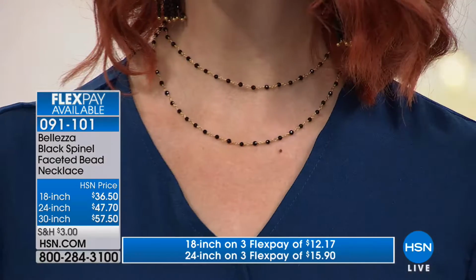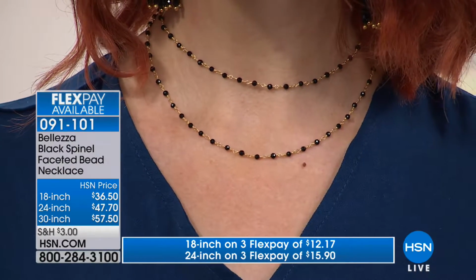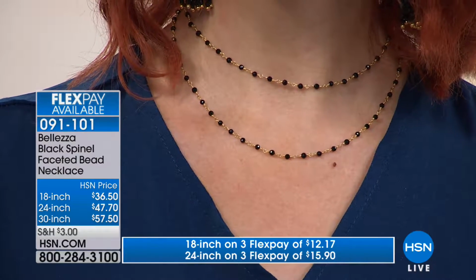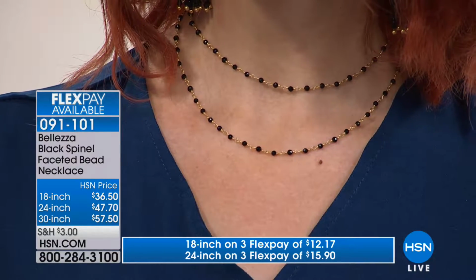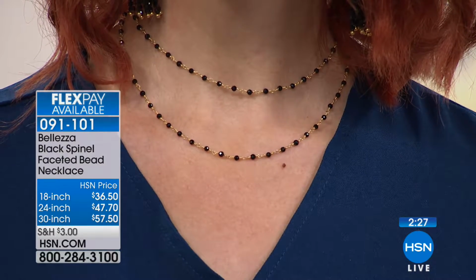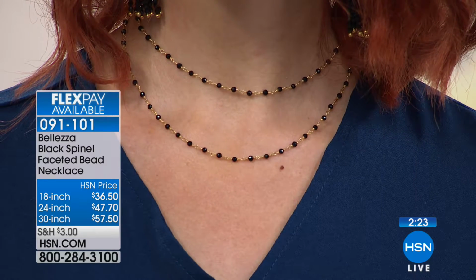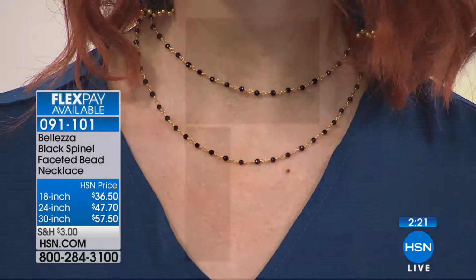So the 18-inch is $36.50. The 24-inch, thank you, Kate, that looks beautiful, layered, doubled up. That's taking the 30-inch and doubling it. 30 is $57.50, and the 24-inch is $47.70. And we have them available, each one, of course, everything in the hour up until midnight for FlexPays. That's extraordinary. I'm such a FlexPay fan.